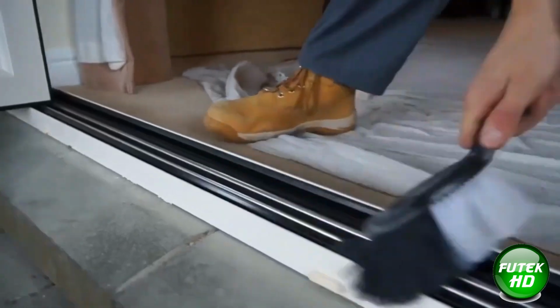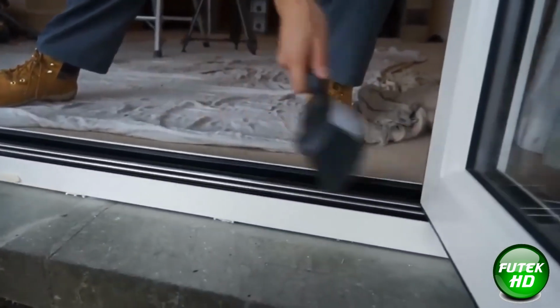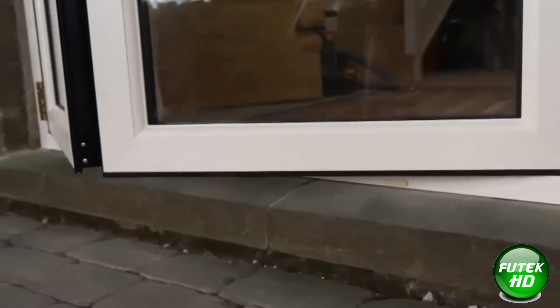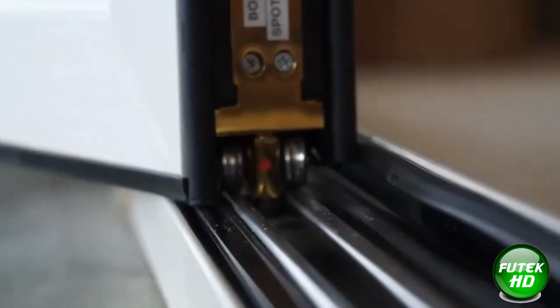Thoroughly clean the door track with a soft brush to remove any debris. A clean track ensures the smooth operation of the rolling mechanism, preventing potential disruptions in functionality.